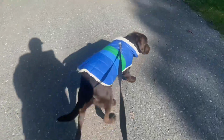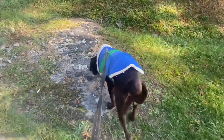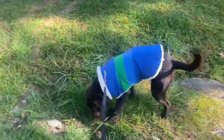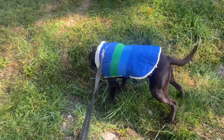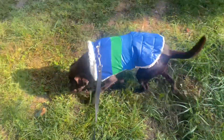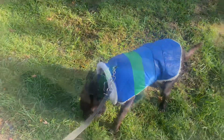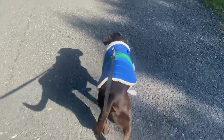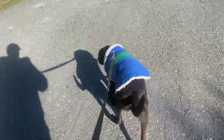Here's Mac leading the way with his colorful jacket. He had a nice breakfast this morning. Certain areas of the campgrounds, wherever we go, he pays a lot of attention to. I don't know what he smells. I know at our home base where we store the RV, he usually goes in the ditches because that's where he finds the frogs. He loves those frogs.